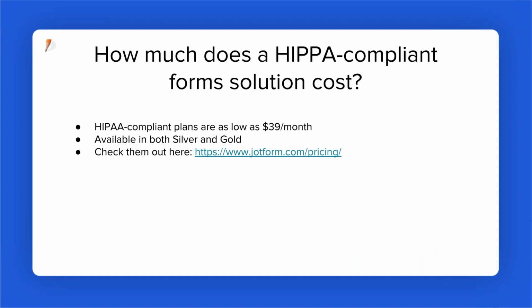So how much does a HIPAA compliant form solution cost? Feel free to check out Jotform's pricing page, where you can see that HIPAA compliant plans start as low as $39 a month, and they're available both in our silver and our gold plans.